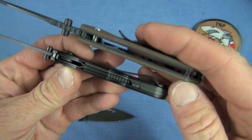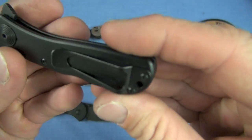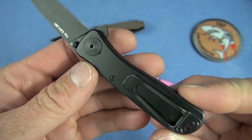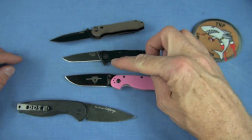We'll put up against the H&K. Oh, night and day. Night and day. It doesn't have that super deep carry pocket clip, the Twitch and the Blink. I love the Blink as well. You might want to show your wife, your girlfriend, a picture of this knife as well. And look, it has kind of that same elegant drop point blade.